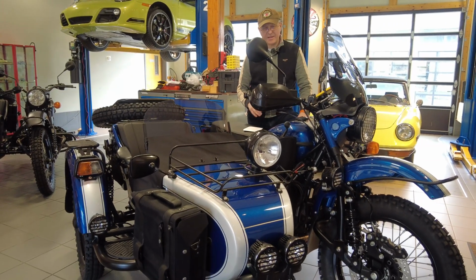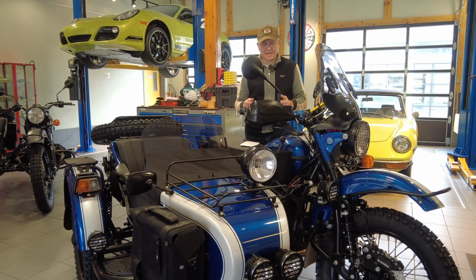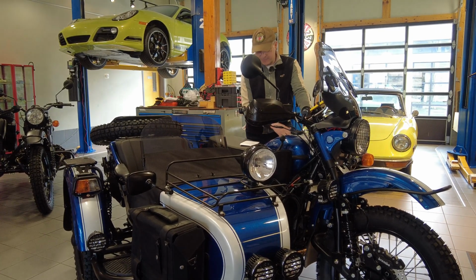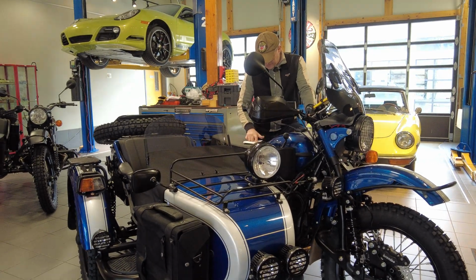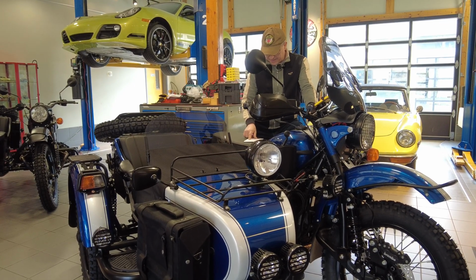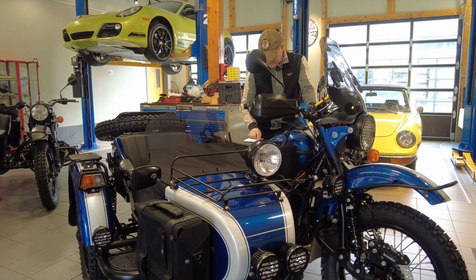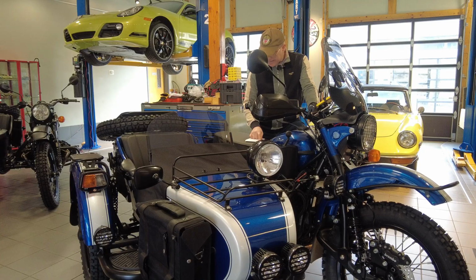They protect you from the wind. They protect you from the little rocks, and even from the rain. They will keep your feet drier. Sidecar spotlight with Hella glass lens and LED bulb upgrade. That is huge. We showed it to you, and that produces a lot of light.